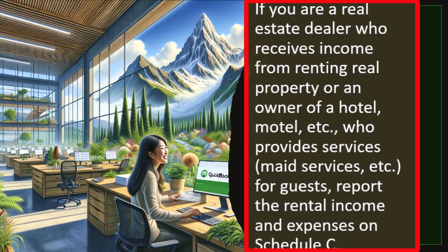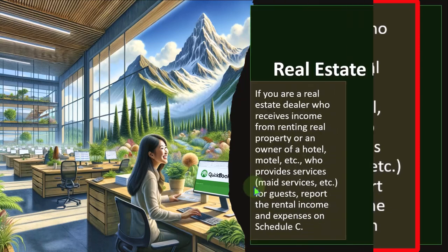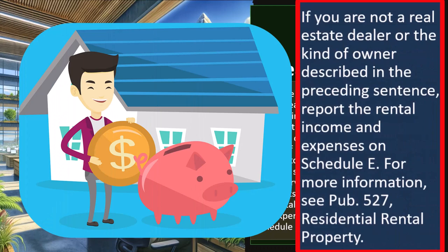But if it's more like a hotel that you're running, then you would think that you are doing active services for it, and therefore it would maybe be reported on the Schedule C. What's the difference? Well, if you're providing substantial services like maid services and cleaning and that kind of stuff, you would think it would more likely fall under the Schedule C, which would be bad in some ways because then it's subject possibly to self-employment tax, but good in some ways because it might not be restricted by passive income rules, which can restrict, for example, losses.